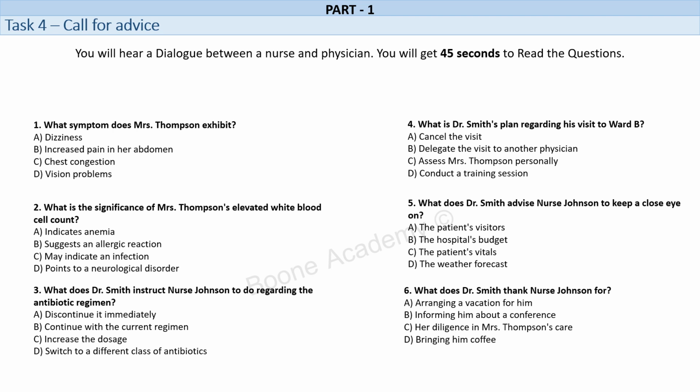Yes, for now. But if we don't see any improvement in her condition, or if the ultrasound reveals anything significant, we might need to switch to a broader spectrum antibiotic. Keep a close eye on her vitals and notify me immediately if there's any change. Will do, doctor. I'll inform the lab for the repeat tests and arrange for the ultrasound as soon as possible. Great. Thank you, Nurse Johnson.